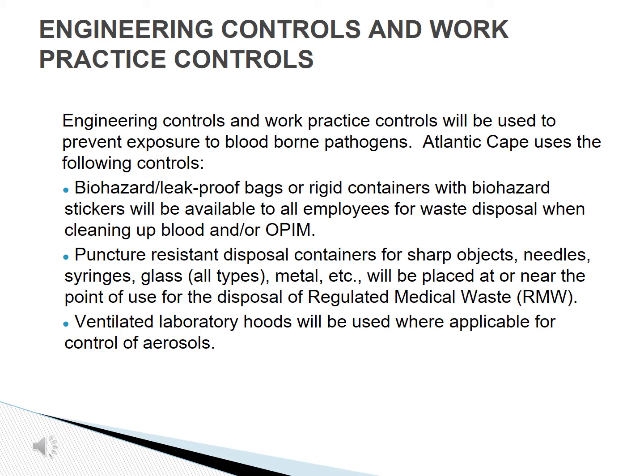Engineering controls and work practice controls will be used to prevent exposure to bloodborne pathogens. Atlantic Cape uses the following controls. Biohazard and leak-proof bags or rigid containers with biohazard stickers are available to all employees for waste disposal when cleaning up blood and/or other potentially infectious material. Puncture-resistant disposal containers for sharp objects, needles, syringes, glass, will be placed near the point of use for the disposal of regulated medical waste. Ventilated laboratory hoods will be used where applicable for the control of aerosols.